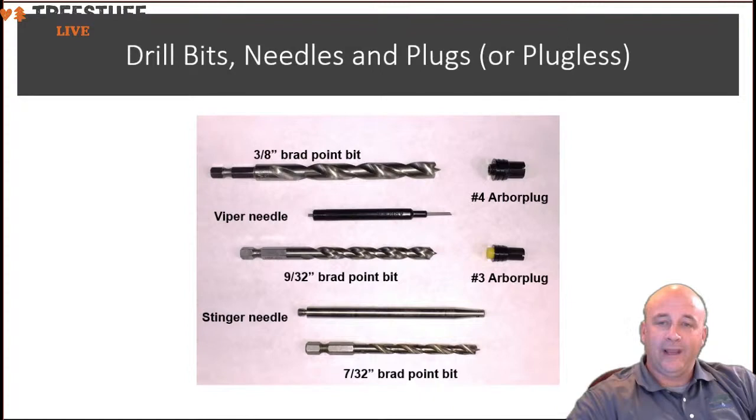So we have different sizes. We have a 3/8 Brad point, or we have a 9/32. The number 4 plug is the larger. It's going to be your fastest injection. The number 3, you might use that on trees 8-inch, 6-inch or smaller, an older tree that you're worried may not compartmentalize. And then there is the stinger needle. If you want to do plugless, you're in the forest doing applications, then plugless may be the route. That's a 7/36 brad point bit.